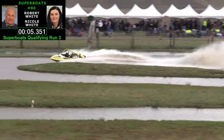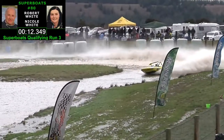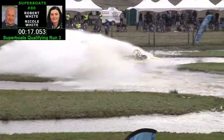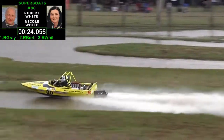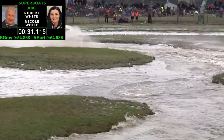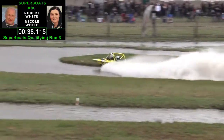Robert White, not seen on a jet sprint track for some 18 months or more, but you wouldn't think it. You wouldn't have thunk it, that's for sure. Robert White, always an exciting driver, has been around since the days of jet sprinting when there were no roll cages. That was the days in jet sprinting where the navigator leaned out over the bow of the boat. That was in the days when they didn't even have a lap belt. So he has been around for a long, long time.